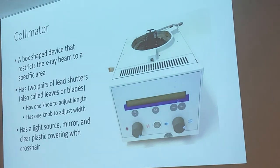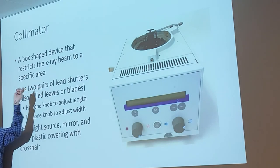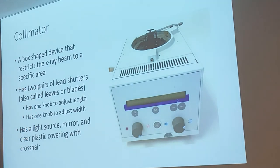Okay, so how does this work? There are two pairs of lead shutters. If you ever look into the bottom of it, right, you've got some things that go like this, and you've got some things that go like that, right?